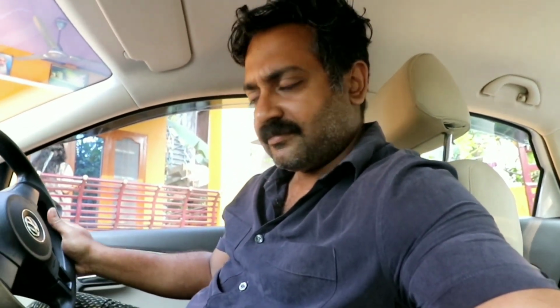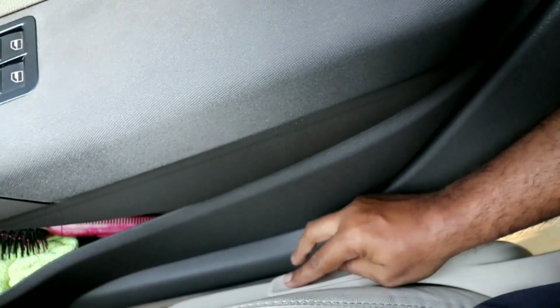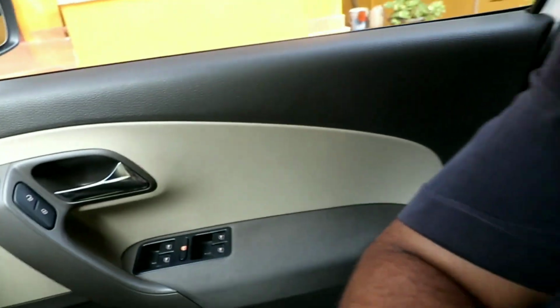Just to show you the seat height mechanism. This car comes with a driver's seat height mechanism, and it's really good because you can adjust it, as each person will be of different heights, and it is obviously very helpful. I'm just going to try it.